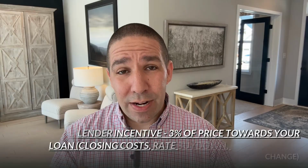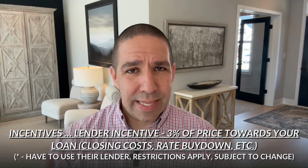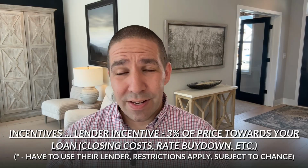That's a builder incentive. Now, if you use their preferred lender, you get another 3% of the purchase price towards closing costs or towards paying down the rate, things like that. With the prices being in the mid-5s, you're talking about another 16-ish, 17-ish, maybe. So you're talking about maybe over $30,000 of incentives if you use their lender and purchase one of these homes. As we talked about, there's only 8 left. By the time you see this, it may be 7 or 6. All right, so we got to roll.